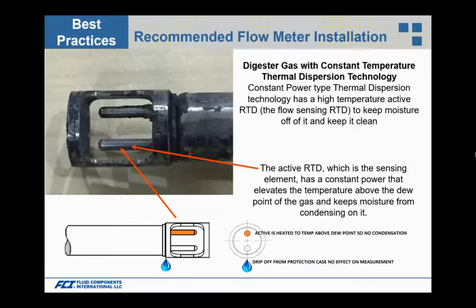There are basically two types of technology in thermal mass flow meters. Constant power adds a high heat to the active RTD, and then it watches that difference in resistance as flow increases and that active RTD is cooled. And there is also constant temperature. There are advantages and disadvantages to both.